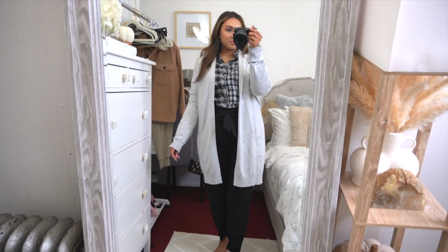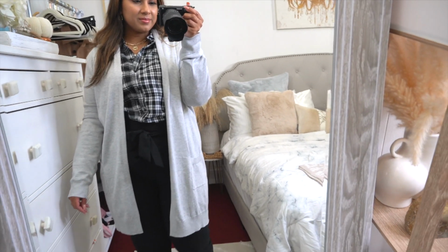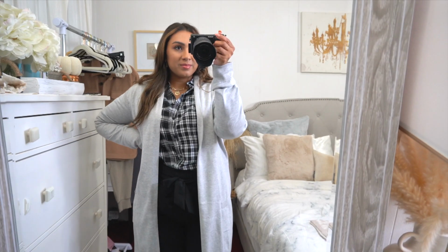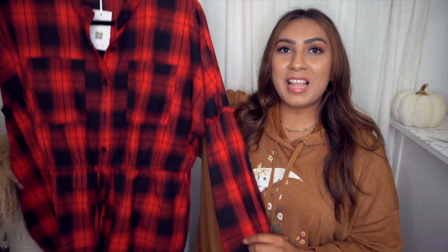So if you're looking for a good layering piece, if you're looking for something to wear into the office, to wear over your outfit for church, if you just want to have a little bit of extra warmth around the house and you're looking for a simple cardigan, this one is perfect for you. It does come in other colors. There's really not much to say about it other than the material is really nice and you can never go wrong with the cardigan. So next up, I have a flannel dress for you.